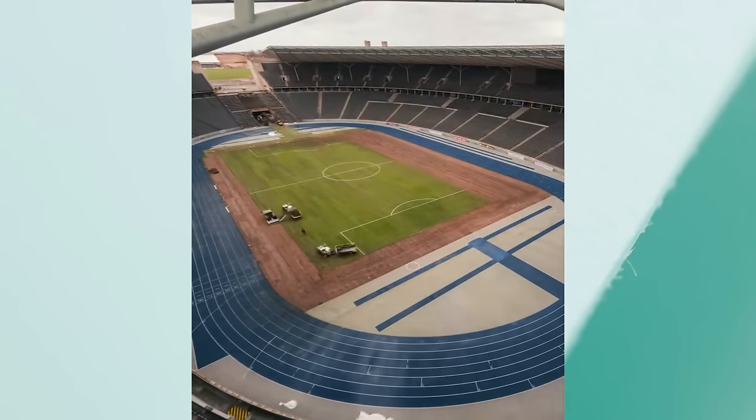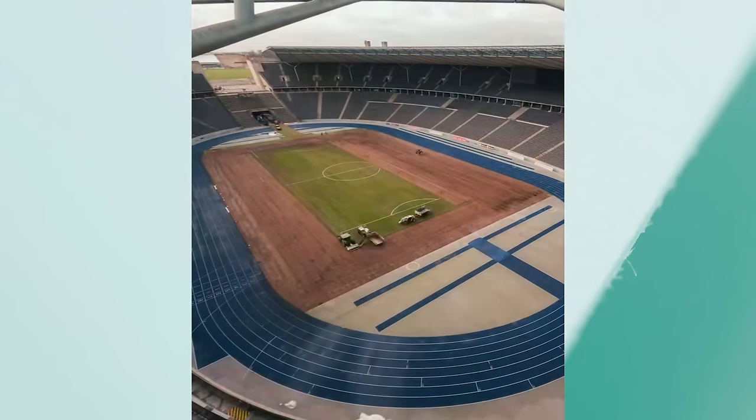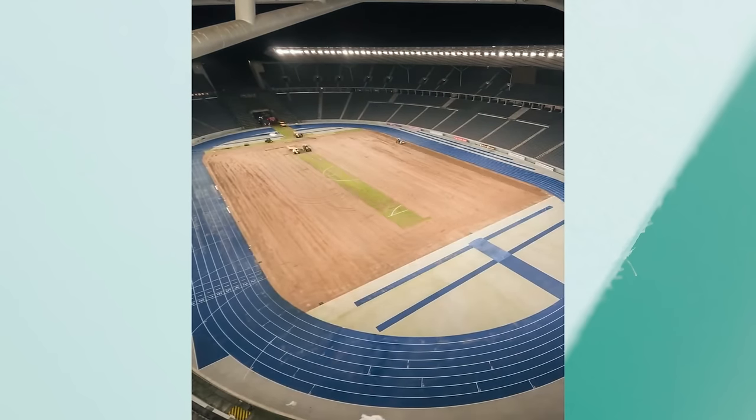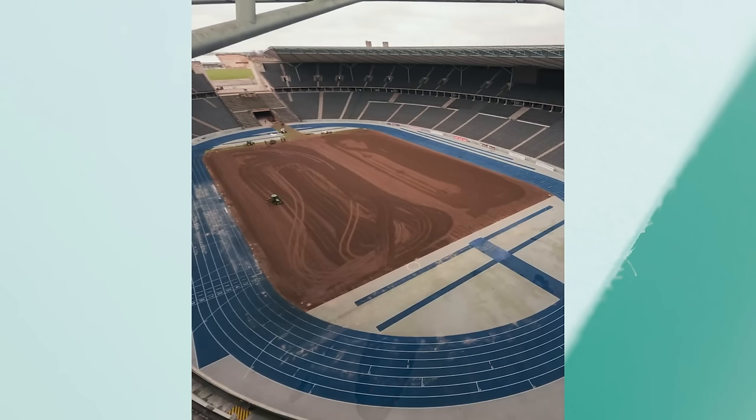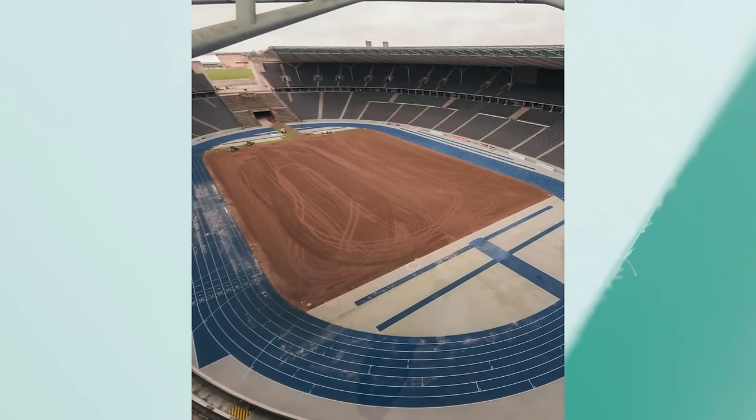The satisfying sight of the football field getting a fresh makeover. Professional stadiums may replace their grass every 1 to 3 years to maintain optimal playing conditions and aesthetics.